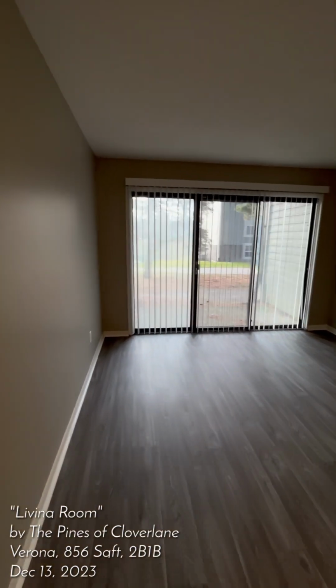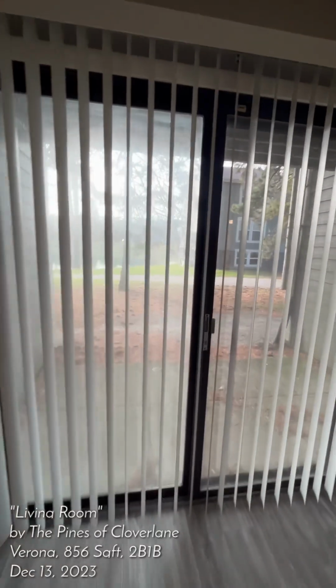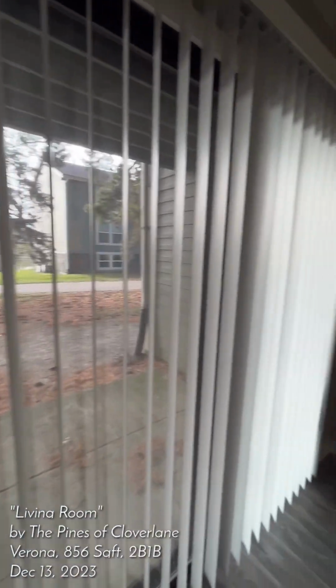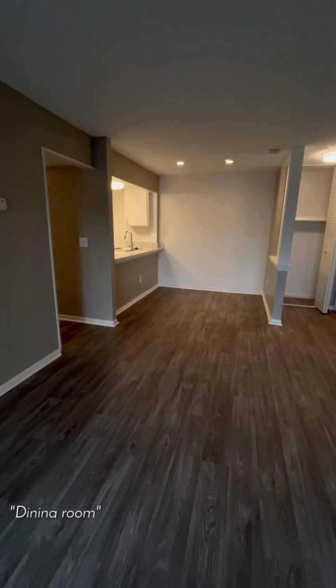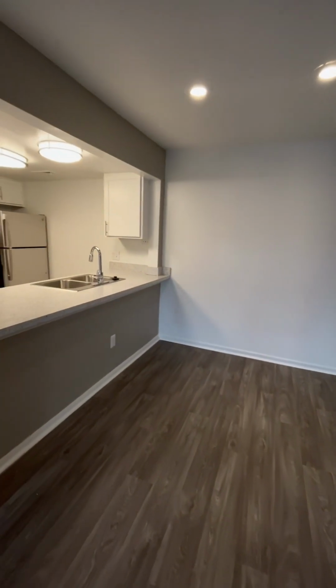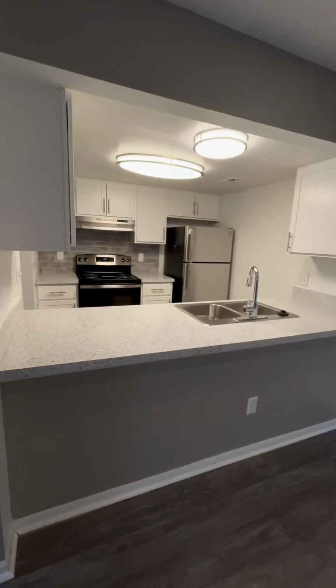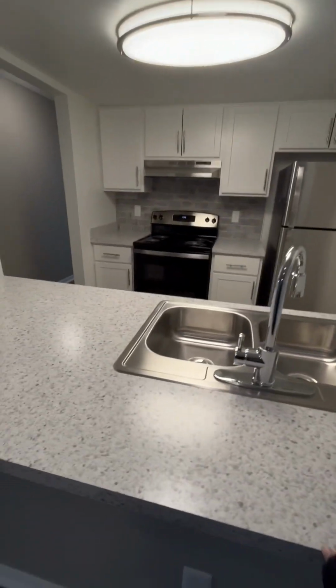This apartment is vinyl flooring throughout. It's one of our fully renovated, so you'll get updated gray vinyl flooring. Here's a better look of the living room space. And this would also be your dining room space. In your dining room area, the countertops are elevated, so you're able to fit bar stools.